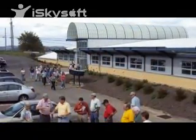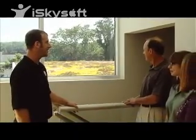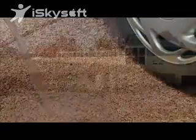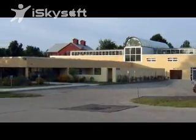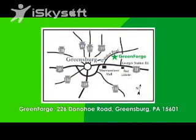Builders, architects, engineers, and citizens regularly visit Greenforge to see how existing buildings can be reused and improved with practical green approaches. Greenforge is truly forging the way for new ways of thinking, for more green buildings, and for a more sustainable community. We invite you to visit soon.